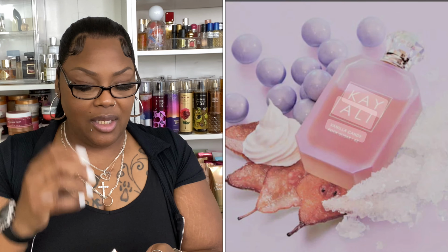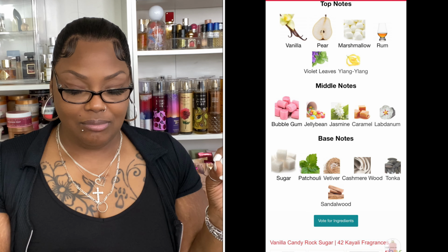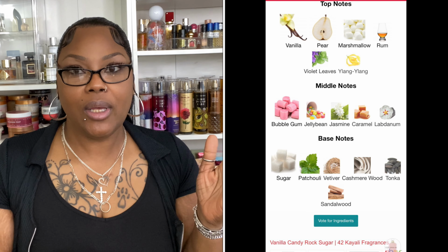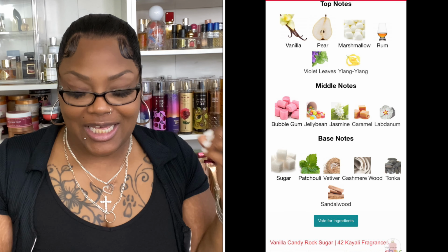So the notes in here are, you ready? Okay. Candied pear, sweet violet, bubblegum. And then underneath it, they had chewing gum, okay? You're right. It's bubblegum, chewing gum. White caramel and rock sugar and vanilla cream.